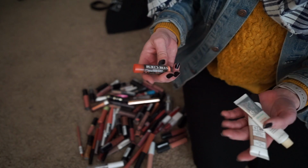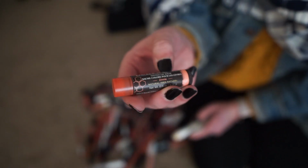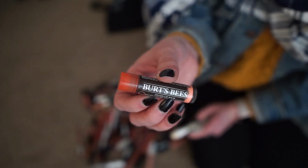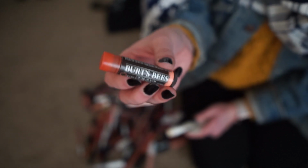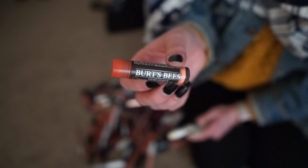These next 3 products are literally some of my favorites. This is the Burt's Bees Tinted Lip Balm, in the shade Xenia. I've talked about this so many times. I have repurchased this I think 3 times. I love this chapstick. It's my go-to everyday lip product if I just want something super easy I don't have to think about, so I'm definitely keeping this.